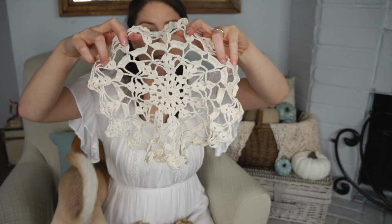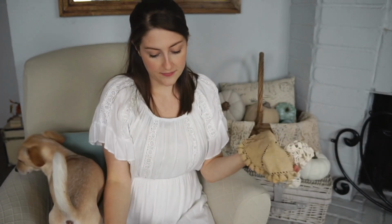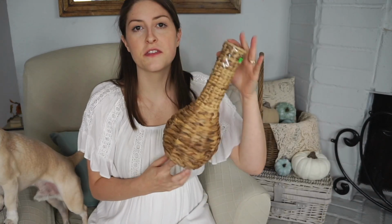And then this one was just a really pretty design. So I was excited to get all of this for $10, I guess. That's not the greatest deal, but... And then, is this not the cutest little thing?